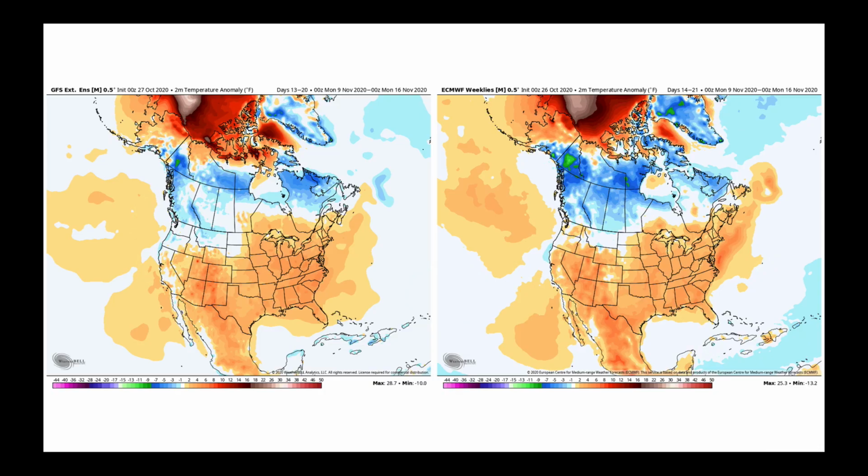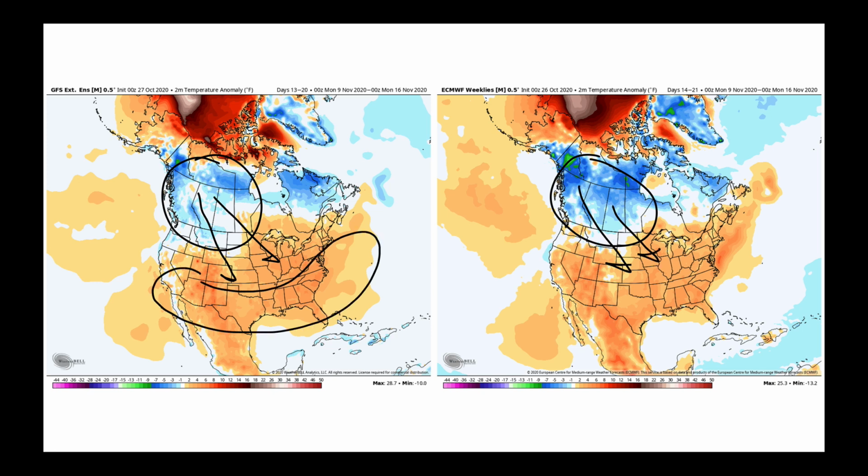Now, are the models picking up on that? Well, this would be the November 9th through the 16th time period. And you can see the colder air in both the GFS on the left and the European on the right. My question is, how far will this come out of Canada down here? The likelihood of keeping this section of the United States warm, I think, is relatively high. But I think we could see, once we get into November, a good shot middle of the month of some cold air that comes into that area. I think the models maybe just have a little bit too warm of a bias across the central United States.